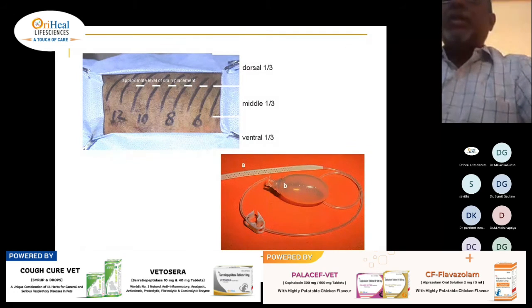The pet doesn't even require sedation, because it is already stressed out. It is not going to interfere. It is a small needle which you are going to put, and it is all the more a very safe procedure.